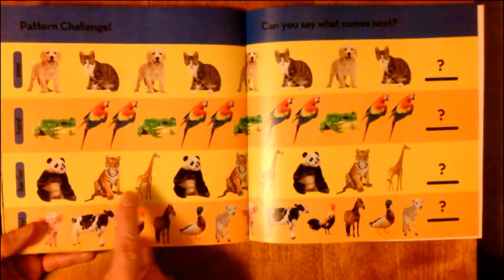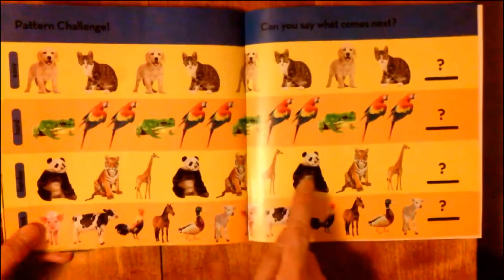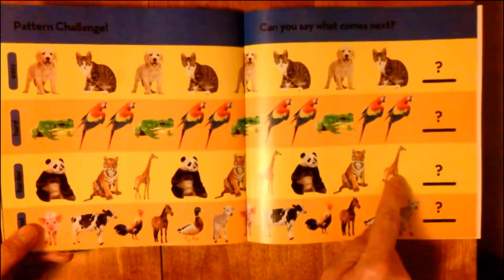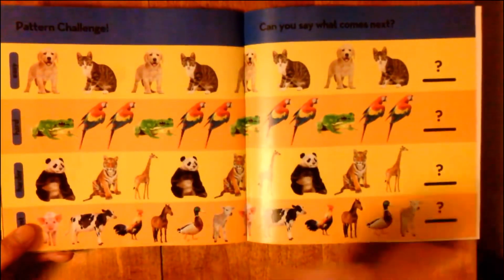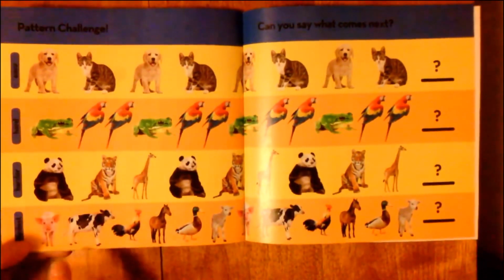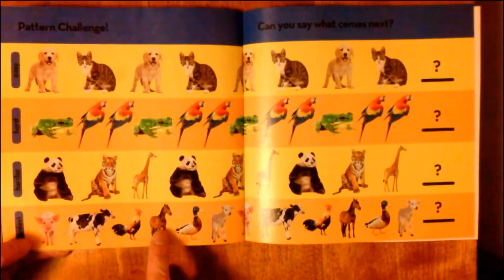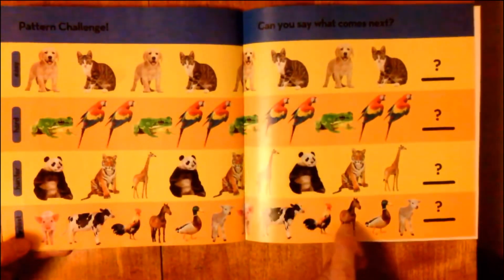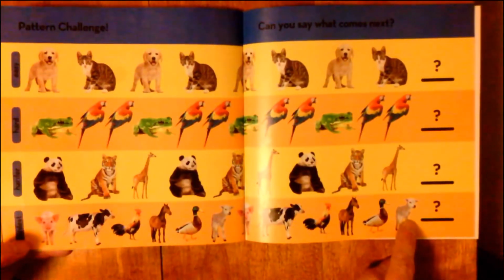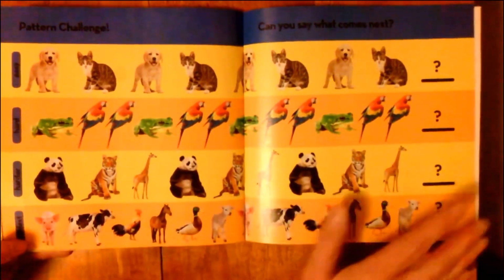Panda, tiger, giraffe. Panda, tiger, giraffe. It starts again with a panda. Pig, cow, chicken, horse, duck, sheep. Pig, cow, chicken, horse, duck, sheep. And it starts again with a pig.